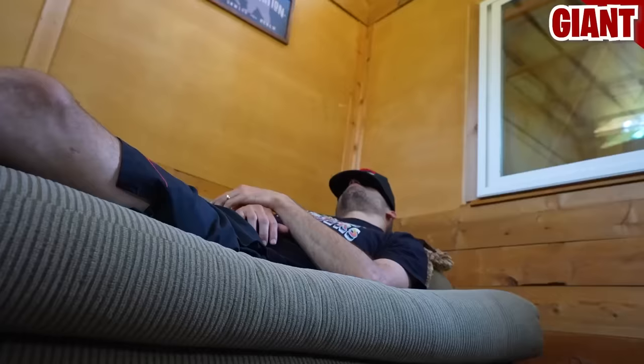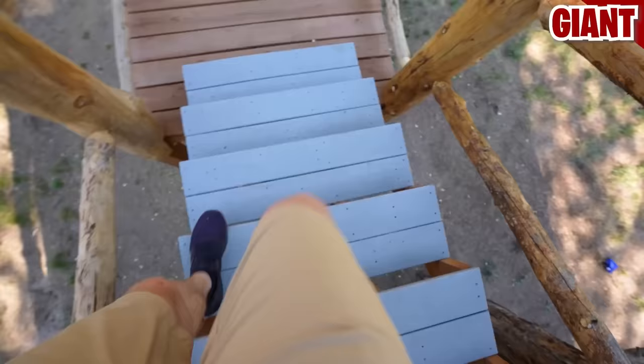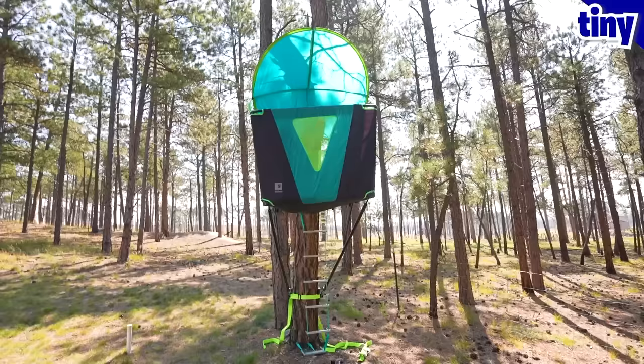Oh man, just unplug the TV. Good night. It's morning, guys. I guess I'll go see what Justin is up to. I wonder how well he slept. First time coming down out of the treehouse in a while. All right, here's Tiny Treehouse. How'd you sleep? Horrible.